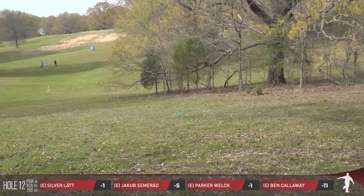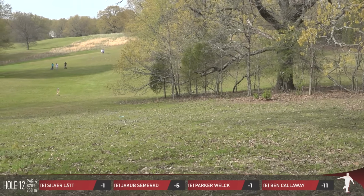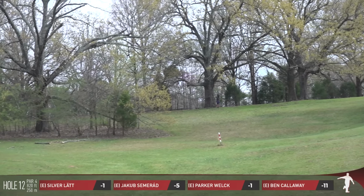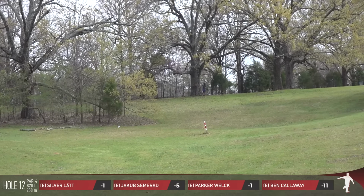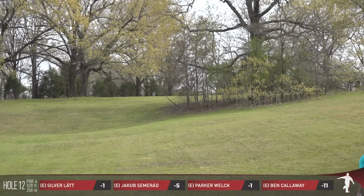There's nothing in there. I'm telling you, there's absolutely nothing in there. And he just threw a forehand roller. One of the best get-out-of-jail shots I think I've seen in a very long time. That will set him up to save a par, or maybe even a long birdie look, but at least a par. And Jakub, not as clean as he pushes over to the left side.